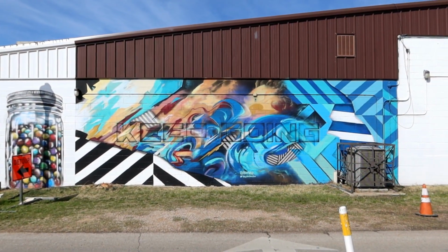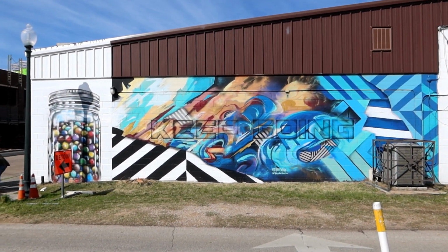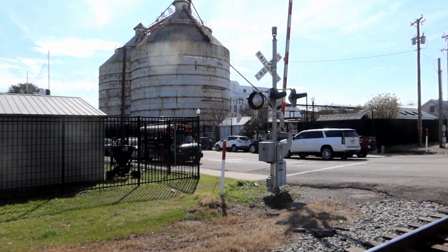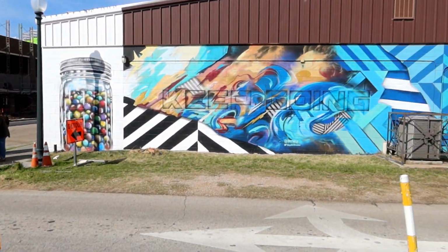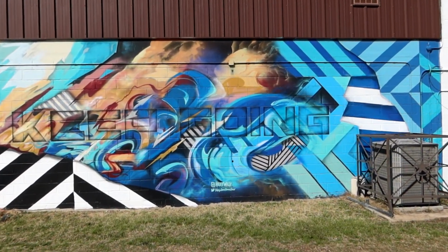So this is another one that deserves an honorable mention. This is just on the side of an auto parts place. It's actually one block over from the Magnolia Silos. So, like I said, just a very colorful, very beautiful mural over here.